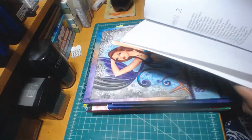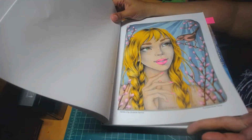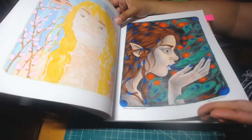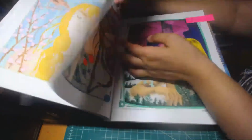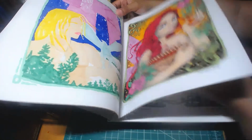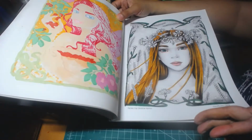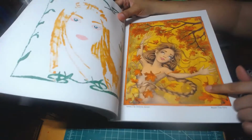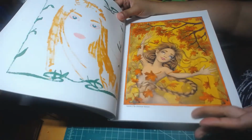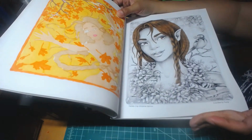It's really weird because I was looking through this book. I look at some of these books and see how much my marker work has improved. I don't have a whole lot left in this book. Like this one, which is a work in progress. I really was liking this one because it gave it a fall colors look. This one I started. I have to finish this one at some point.